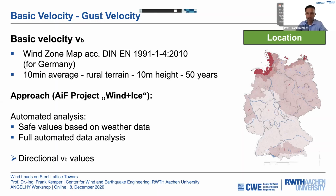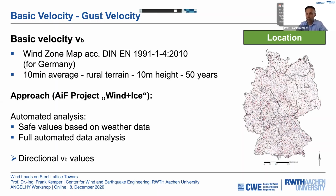Weather stations here are distributed all over Germany. But of course, such weather stations exist all over Europe as well, in a similar density. But at the time being, we only have access to the German data.